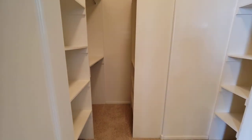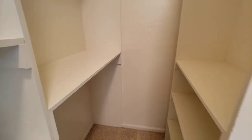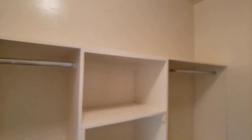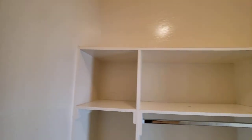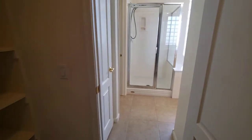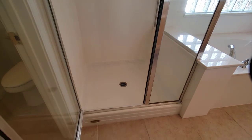It's a little tight right here. There's not even 2 feet, barely 2 feet between these two. But I can fit in here, but it's a tight squeeze. This is just an average size shower pan. Not tight, but it's just not huge.